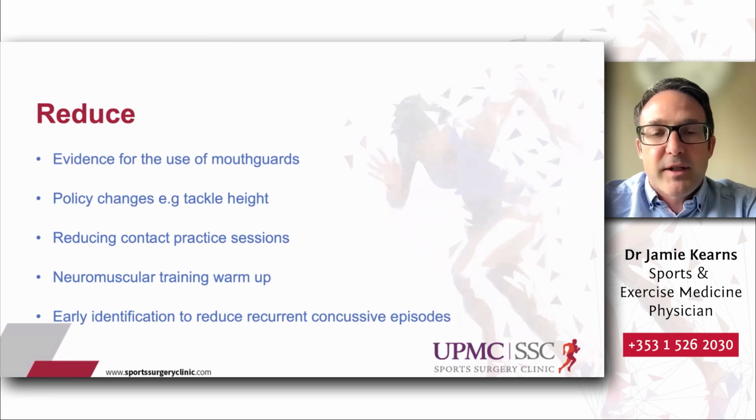And that is evident within the statistics in the Irish study, which shows that the number of concussive episodes within training is actually very low. The majority of concussive episodes seem to happen within the match setting. Another thing that has been shown to reduce potential concussive episodes is a neuromuscular training warm-up, which was shown in England to reduce the episodes of concussion and all injuries.